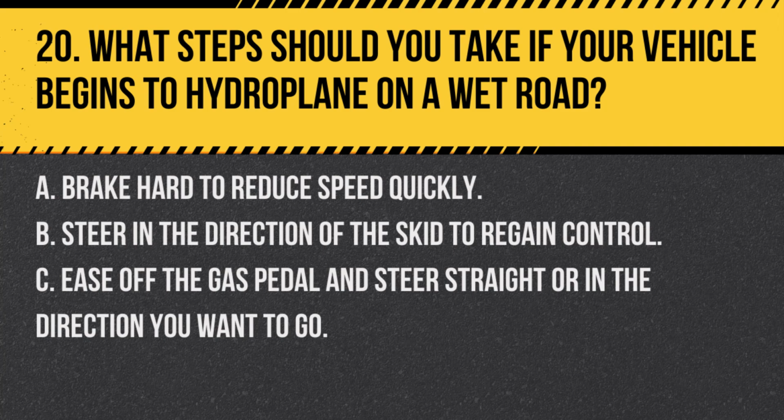Question 20. What steps should you take if your vehicle begins to hydroplane on a wet road? A. Brake hard to reduce speed quickly. B. Steer in the direction of the skid to regain control. C. Ease off the gas pedal and steer straight or in the direction you want to go. Answer: C. Ease off the gas pedal and steer straight or in the direction you want to go. This helps regain traction and control of the vehicle.